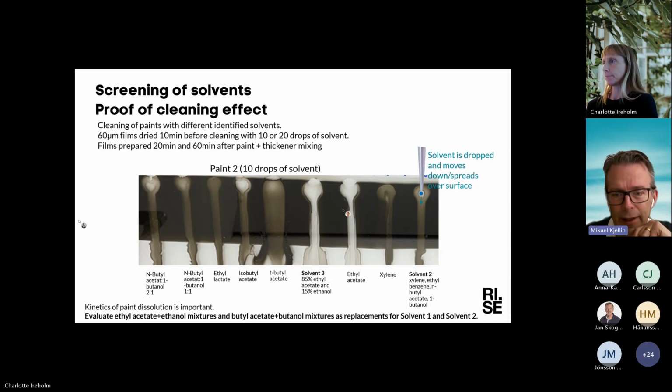And yeah, what you, for example, could see, one is the width of the track. So we drop the solvent here, and it slides down because it's tilted. So if it's very broad, it's actually a measure of the surface tension. So if the surface tension of the solvent is very low, we get a good wetting and a broad track. But that doesn't mean that it can take away all the paint where you drop here. So it's just, yeah, different effects.